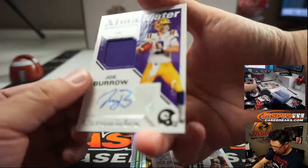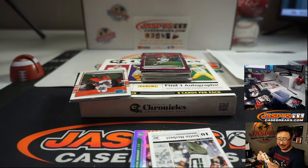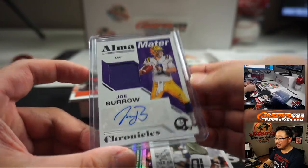Joe Burrow. Wow, jersey and autograph. Sal with the LSU Tigers. That is 10 out of 25, just one off the jersey number as usual. He's a monster. Joey B.